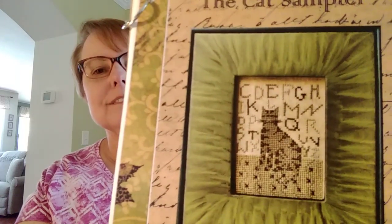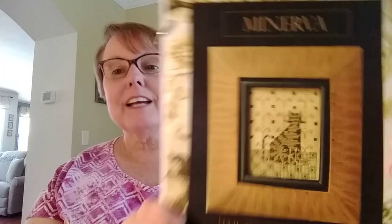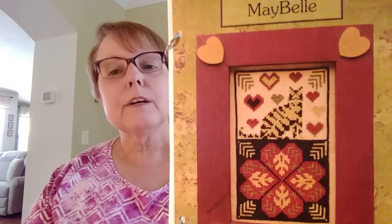So like this first one, the cat sampler, look at him, he's so cute. It's cool because it's a pocket, and you open it up, and inside is the chart. This whole book has been calling to me lately. There's Minerva. Old friends. And this one's been calling to me, and I really need to stitch something on it. Here's Maybelle. Do you like Maybelle? Is she adorable?